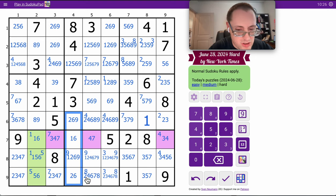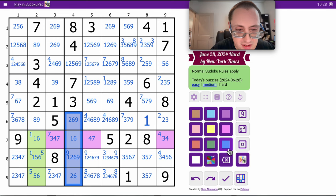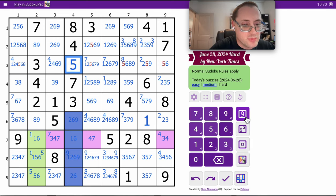Okay, I've got a hidden 1, 2, 6, 9 quad in column four, which places the five in that column. Am I gonna do much else? I don't know.